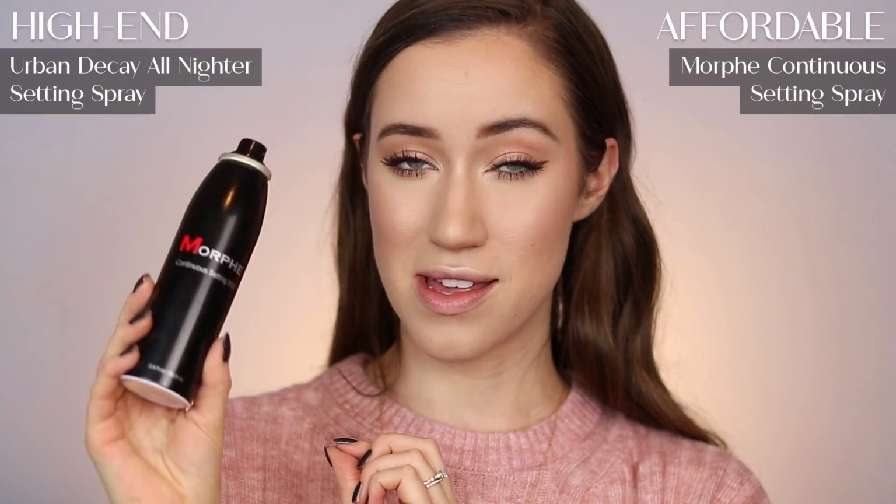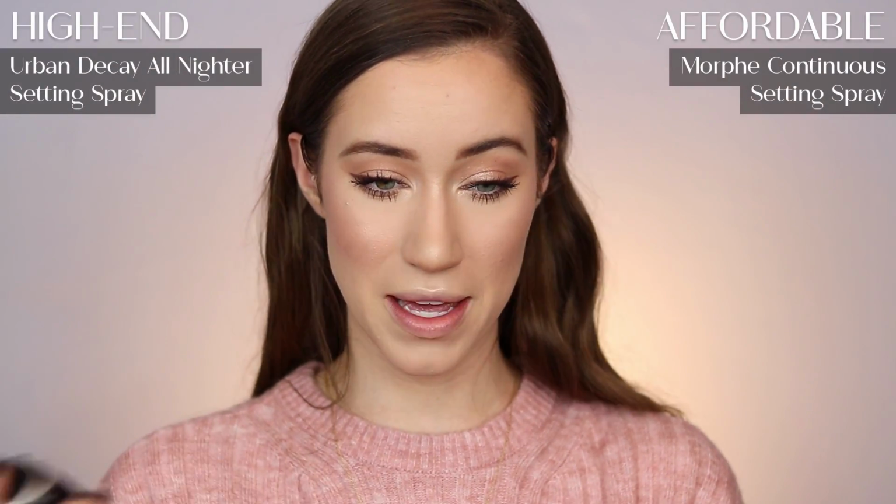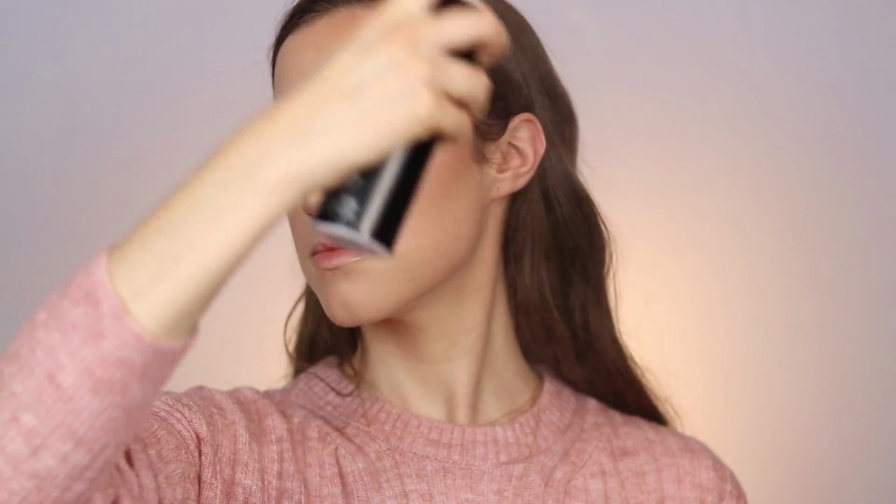So before I apply lip color, I'm going to set the face. I'm going to focus on the outer portions of the face because that's what I want to look more dewy. The center I like to keep a little bit more matte, so I won't put as much setting spray on those areas. I've been loving this one from Morphe, the Continuous Setting Mist. It's amazing. So I'm going to spray this all over. Woo. And then fan it off to dry.